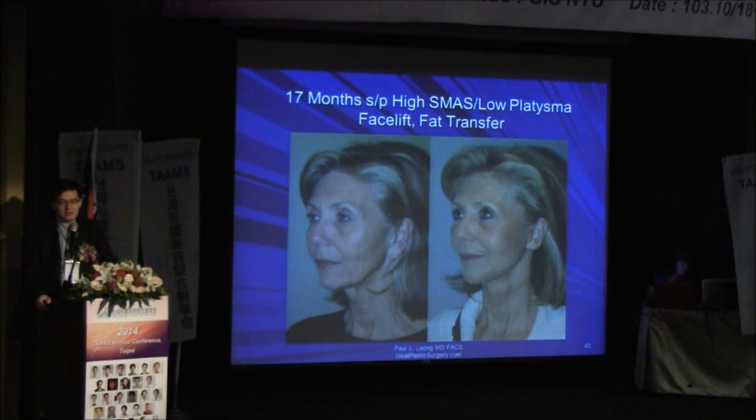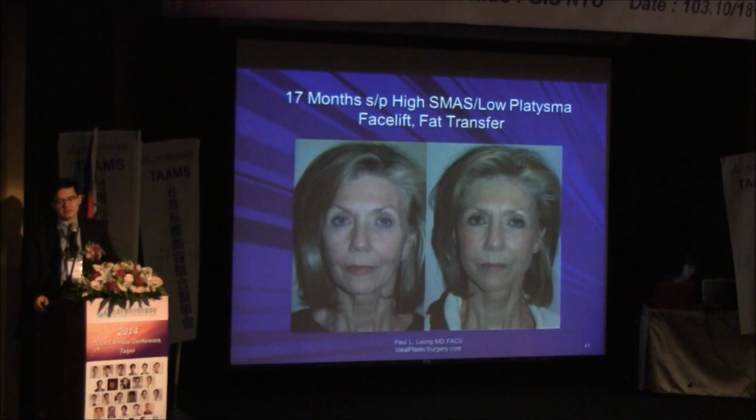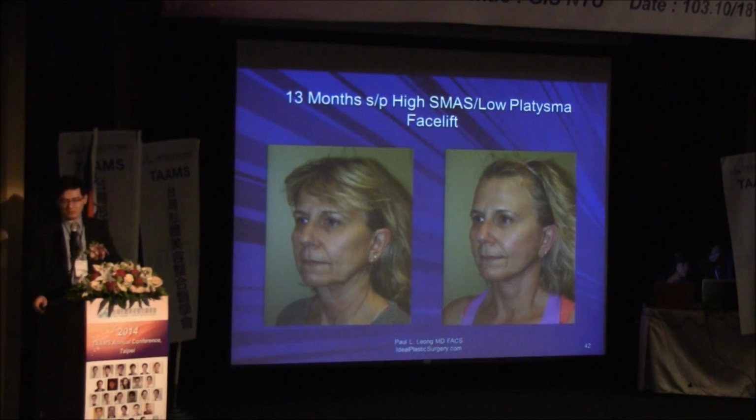Okay, so some results. This is 17 months status post high SMAS, low platysma facelift. This patient also had some fat transfer. And what we're focused on here is that there's a good result in the neck and the jowls, but the mid-face, I think, is improved. Next slide, please. Next slide. Running a bit low on time, so we're going to move a bit quickly.